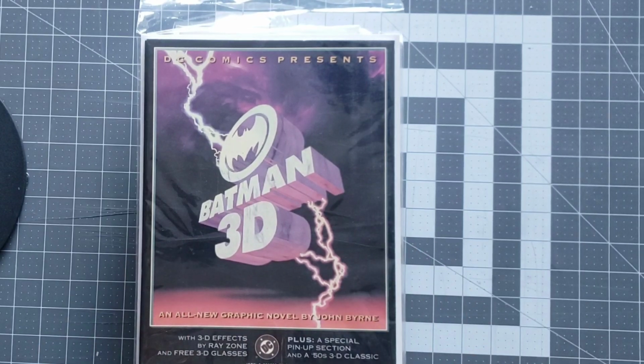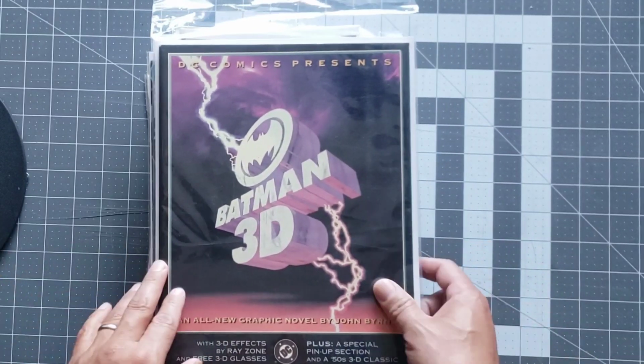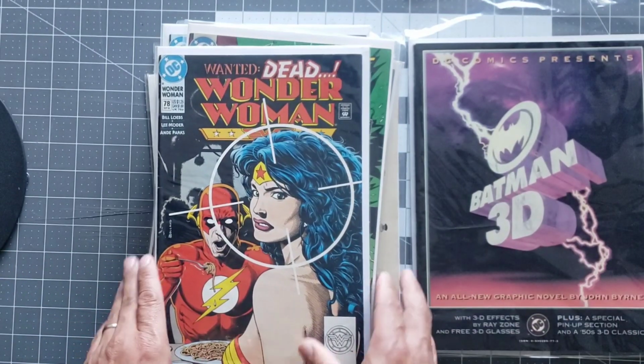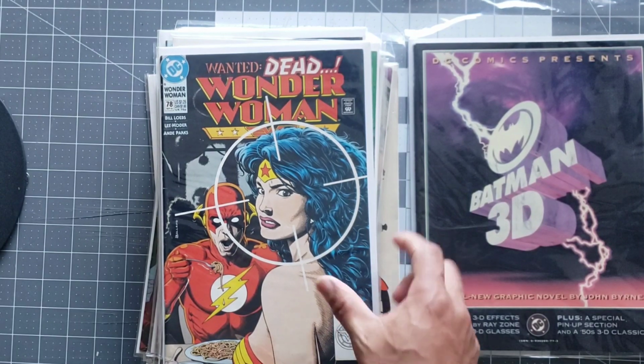Okay, so I found another one of these Batman 3D magazines. I was like, you know what? This vendor was selling it for like $5, so I just picked it up. I thought that was kind of cool. And then these next comic books from this vendor were about $2 each. This is Wonder Woman #78. This is a Brian Bolland cover.